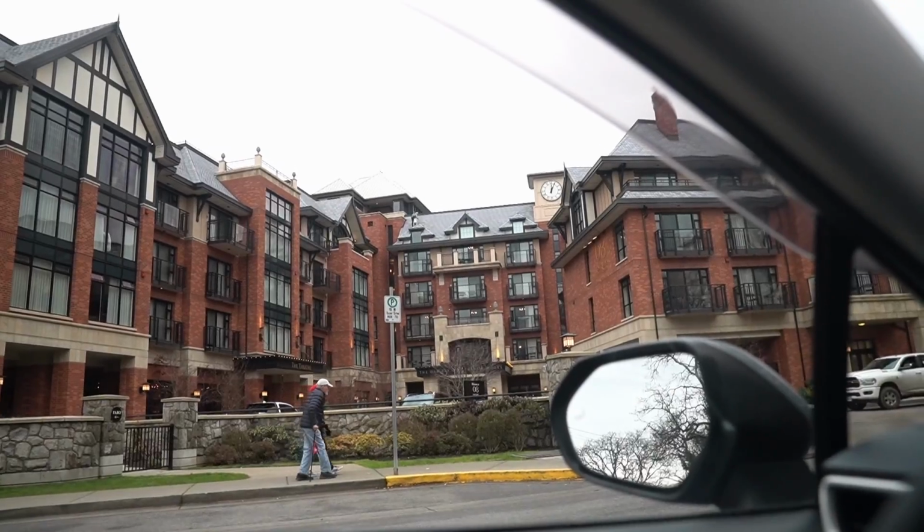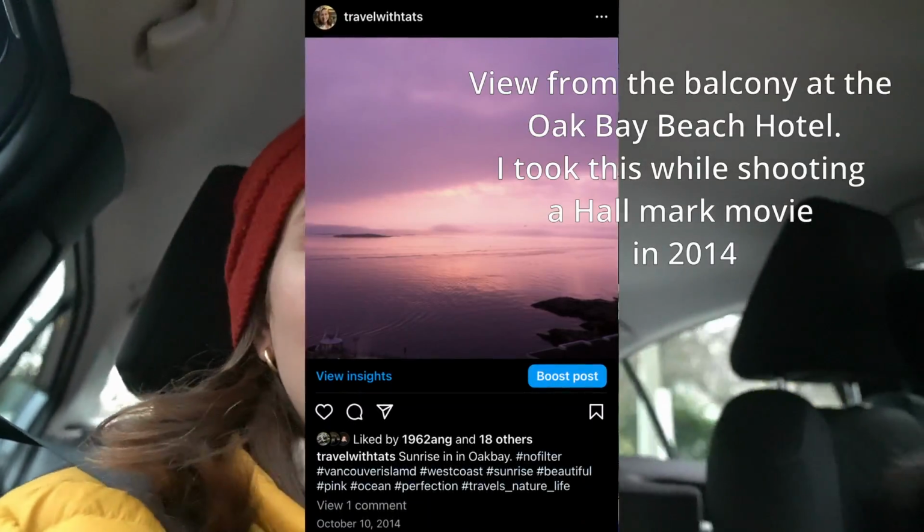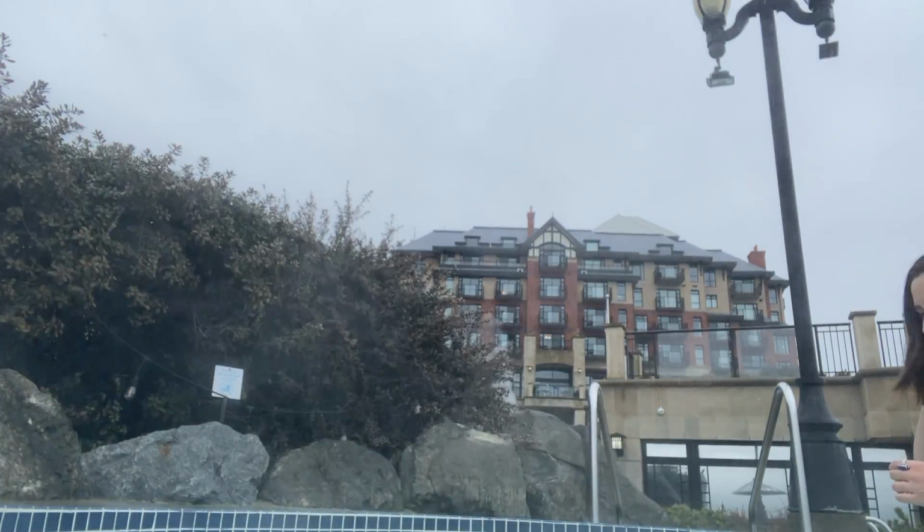One category on the list is, of course, accommodations and hotels, and it is way out of our budget, and I don't need a place to stay tonight, but if it is within your budget, I highly recommend the Oak Bay Beach Hotel. I'm telling you, it is so fancy and so luxurious, and it has a great view with mineral pools. It's really, really lovely. So if it is in your budget, I highly recommend it. So yeah, I came to the Oak Bay Beach Hotel.